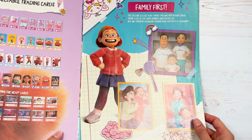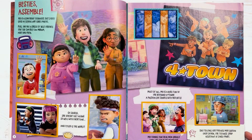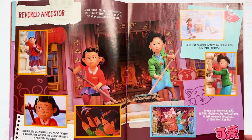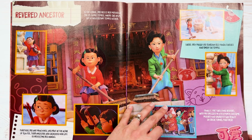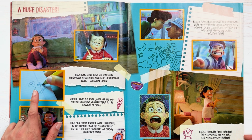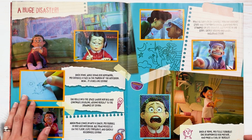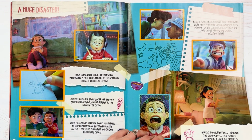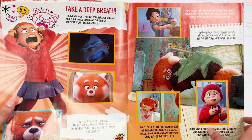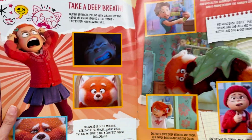Let's have a look. So that is the checklist for all of the cards. Got 4-Town. I remember getting this sticker over and over again. There's always a sticker in every album that seems to have higher odds, and that was this sticker. Got a whole stack of them somewhere, I'm sure. We've got our cute panda. I love the effect that they did on the shiny stickers on this one. I think it works really well.